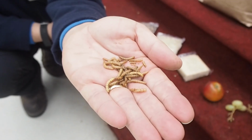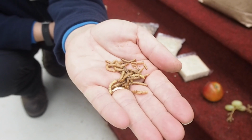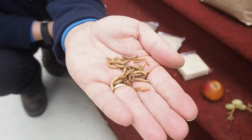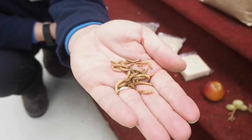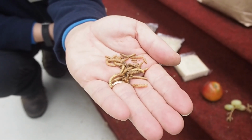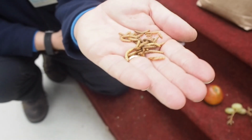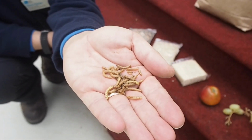You can feed mealworms. These are freeze-dried versions. If you want to feed the live ones, keep them cold. Keep them in the garage. Only bring them out when you need to. Spread them on the bird table. The robins will be quite happy with them. Don't put them in the fridge because the wife might fall out with you.